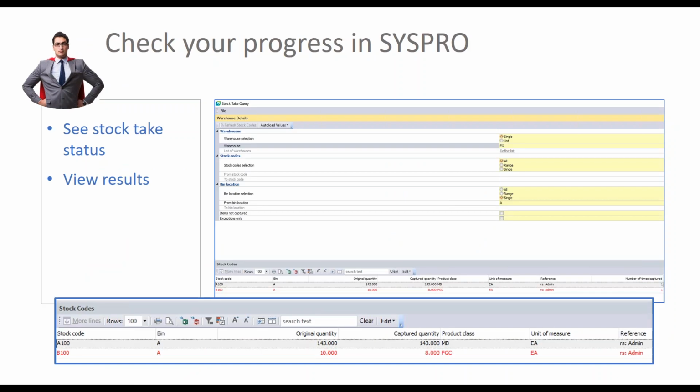Now that all of the operators have completed the count process, the supervisor or warehouse manager has the ability to view the progress of the stock take results in SYSPRO. So for all the transactions that have gone through riteSCAN, they're able to view the progress of what's been counted against what's expected to be counted in the system at this time.